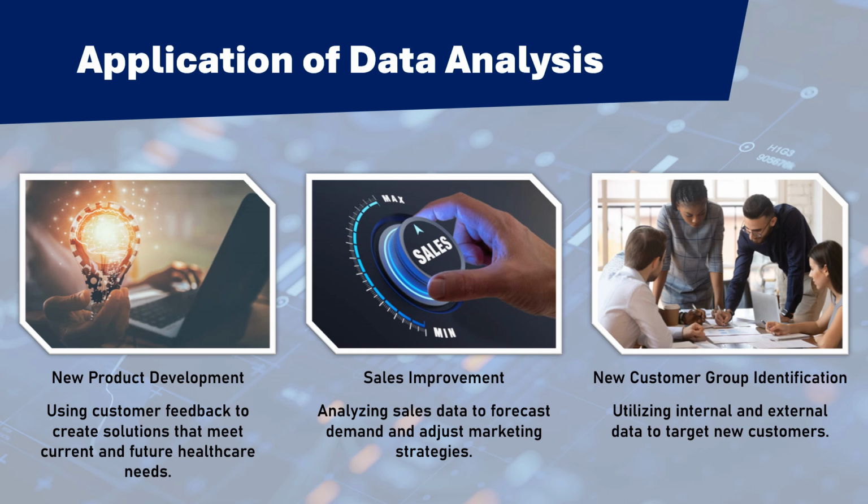So we go for the last one, which is identifying new customer groups. BioGlobal does not just rely on its existing customers. They will use internal and external data to find out potential new markets. If they notice that a specific demographic showed interest in a service like telehealth, they adjust their marketing accordingly. By engaging early with these new groups, they will build strong customer relationships and ensure that their products meet the evolving needs of the market.